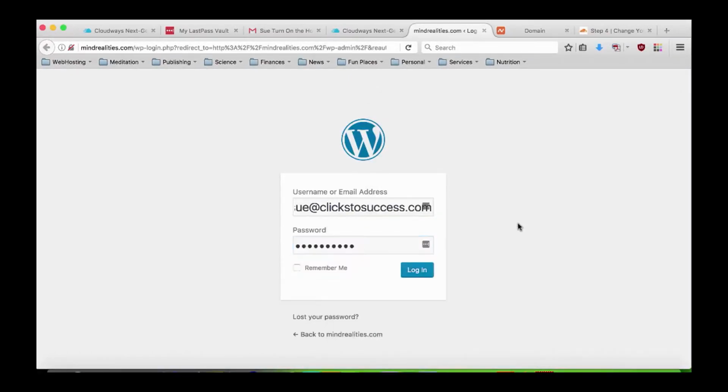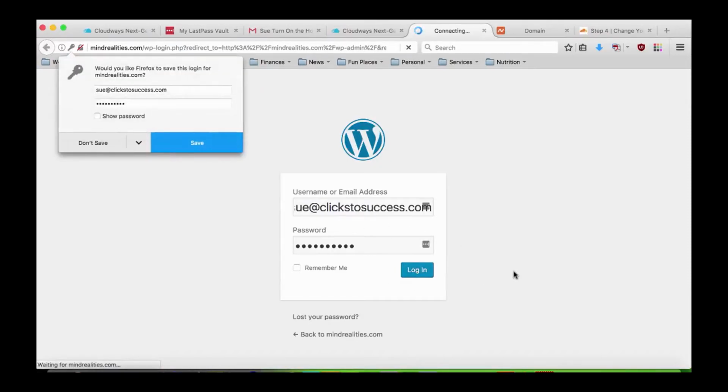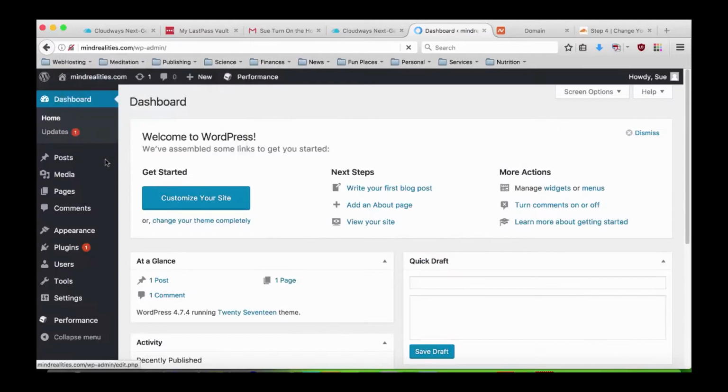and paste. And by the way, you should not show your username and password in public. So this is a demo tutorial. Of course, I'm going to change the username and password later on. So I can log in. Now I have my first website.